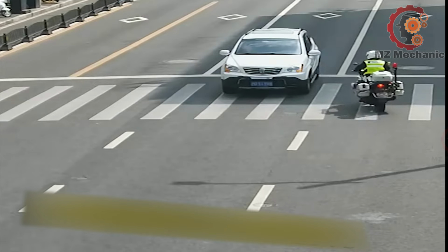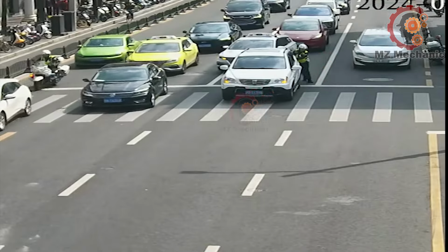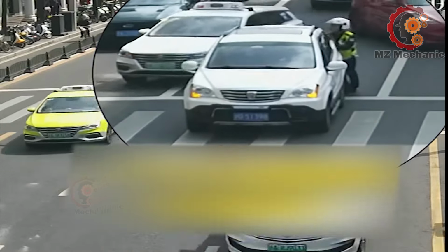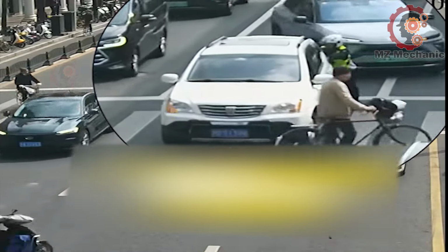This SUV stalled in the middle of the road, but traffic police jumped in and pushed it by hand to prevent a traffic jam. Kudos to their dedication and teamwork, talk about going the extra mile for the community.